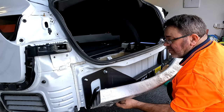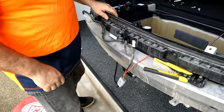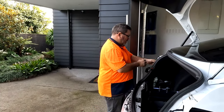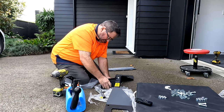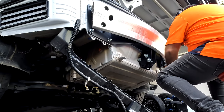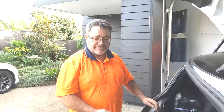So that's where I get my main power feed. This is a true ignition. Comes on when I put my foot on the brake. What does installing a tow bar do for the Tesla warranty? Nothing, as long as it doesn't affect anything. So if there's a problem with the vehicle and they deem it to be because of the wiring added to the vehicle, then they will not fix that particular part under warranty.